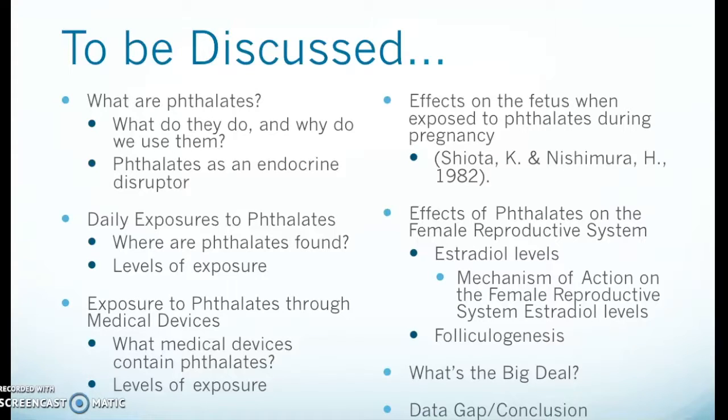So today I will be discussing what phthalates are, what they do, and why we use them, and then phthalates as an endocrine disruptor. I'll then go into the daily exposures to phthalates: where are these phthalates found, and what are their levels of exposure? I'll then travel into the exposure to phthalates through medical devices. What medical devices contain phthalates, and what are their levels of exposure, especially during a procedure?